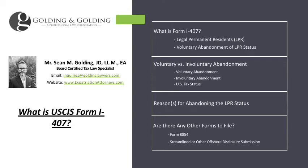Now, from a U.S. tax perspective, letting the green card expire does not give up your U.S. tax status. So if you had the green card for 10 years, you let it expire, and it's 5 years later, you may still be considered a U.S. person for tax purposes.